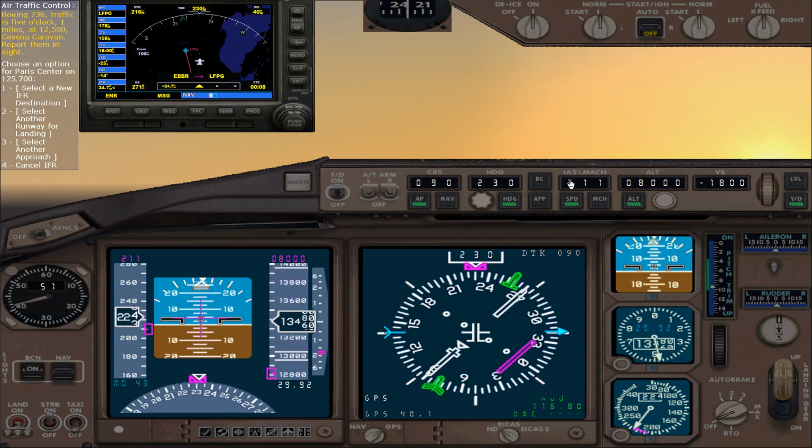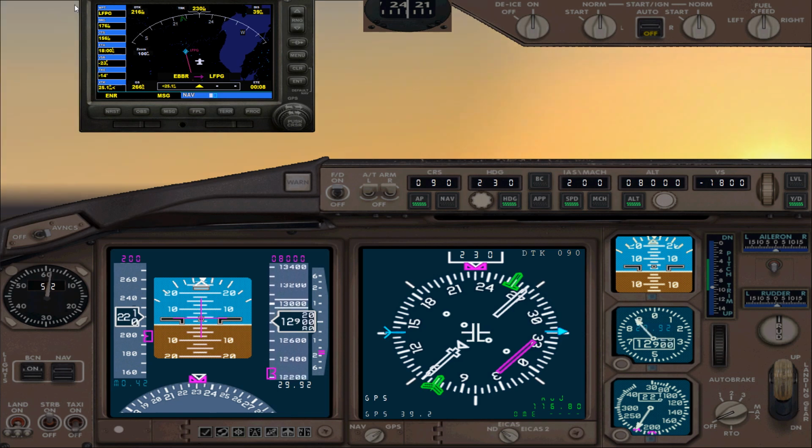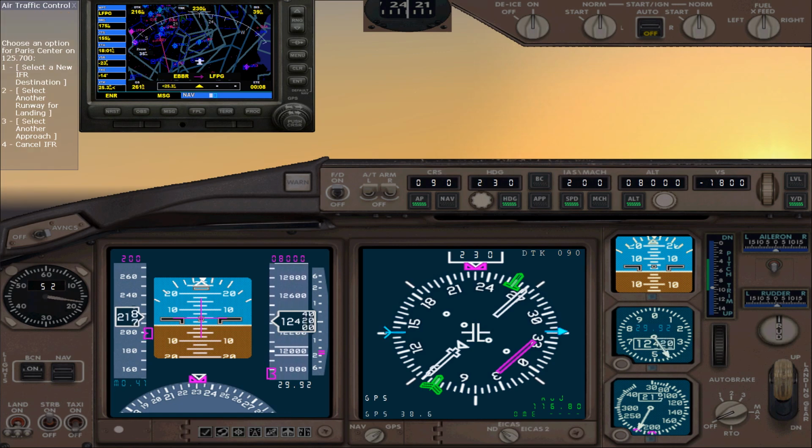Boeing 736, traffic is 5 o'clock, 1 mile at 12,500. Cessna Air Van, report them in sight. Boeing 736, have the Cessna Air Van in sight. Paris Center, Cessna November 63456, with you. Cessna November 63456, Paris Center, roger, current altimeter 2992. Cessna 456, traffic is 10 o'clock, 3 miles at 13,900. Report them in sight. Cessna 456, traffic in sight.